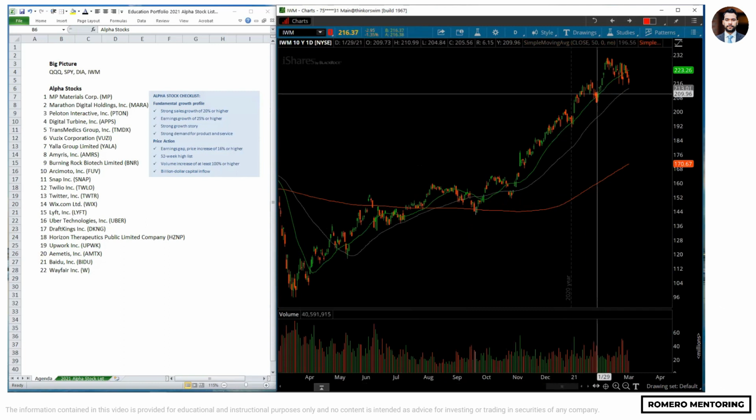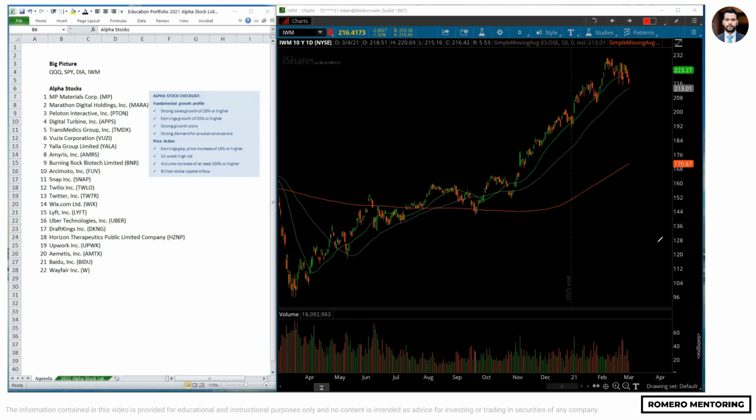So if this one pulls back, it's going to hit a lot of the small cap and mid cap stocks, because the Russell 2000 is comprised of mid cap and small cap companies that are also growing rapidly.